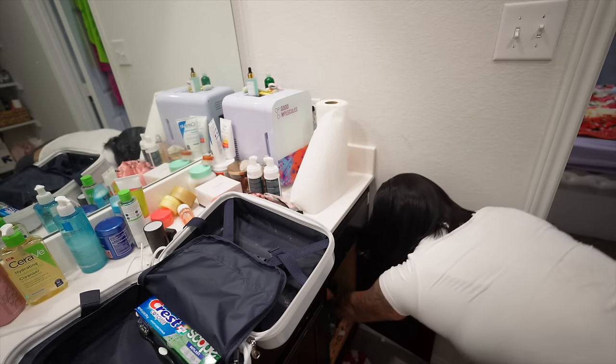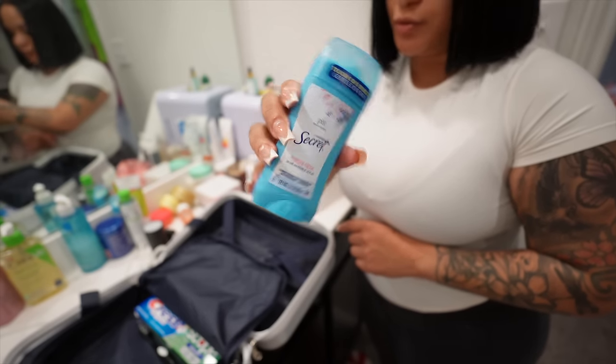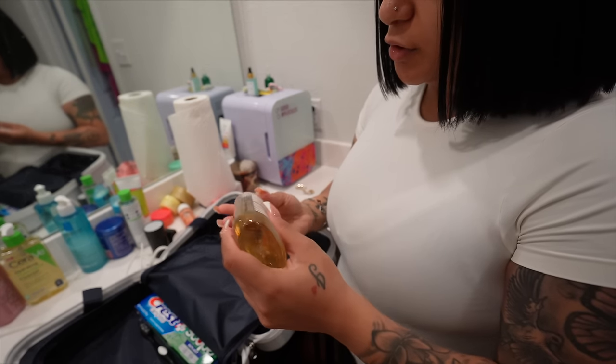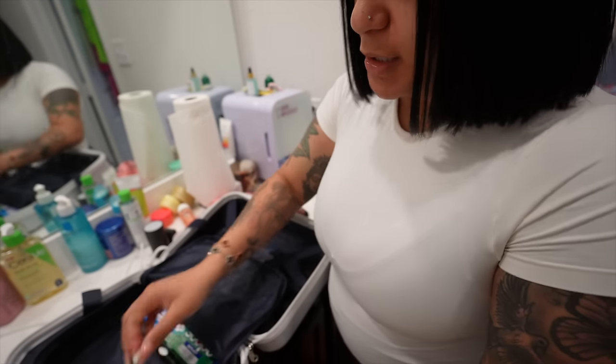So that's the deodorant that I use usually. My Secret pH. As far as body wash, usually I like to tape it because I don't want it to bust during transport, but let's just pray that that doesn't happen.